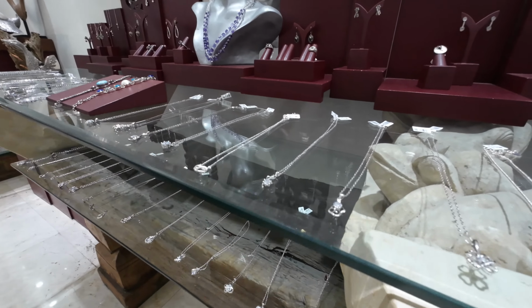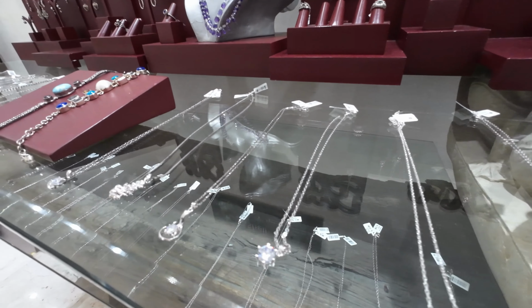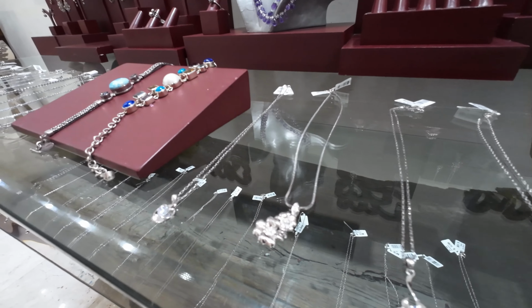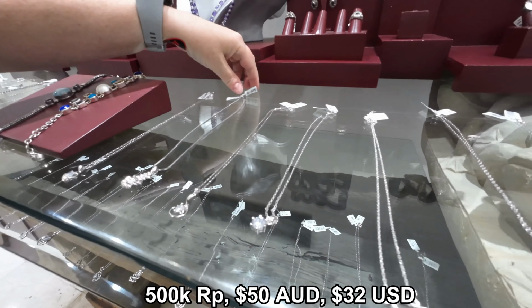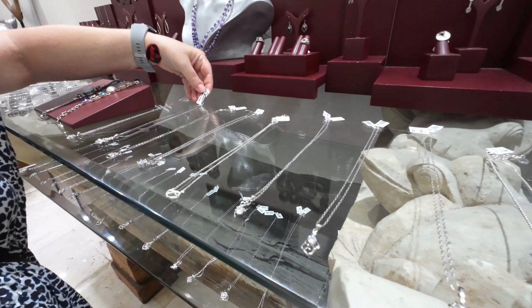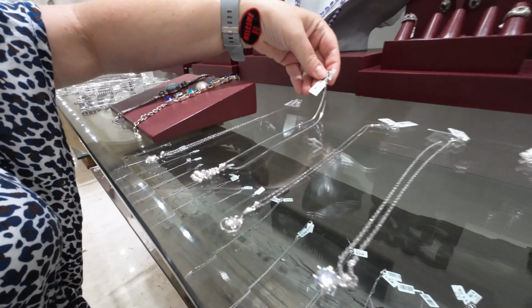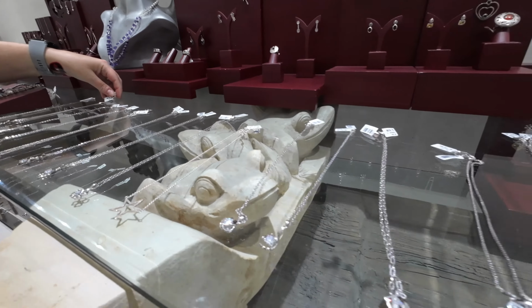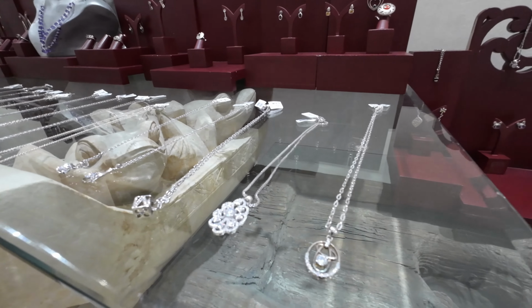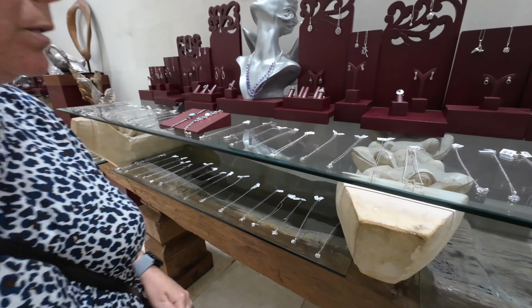What can I do? Well, look, I'm just having a bit of a look around at different things here. And I saw a pair of nice little studded earrings for about $50. That's Australian. How much would a pair be? Okay, so this one, for example, is 464,000 rupiah for a lovely little necklace like that, which is about $46 Australian. So the prices are pretty good.